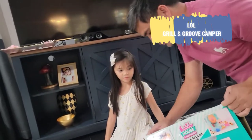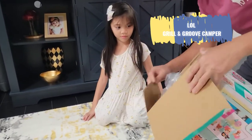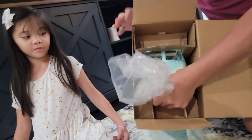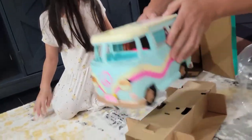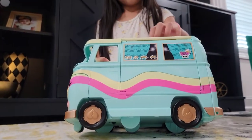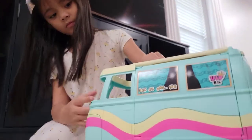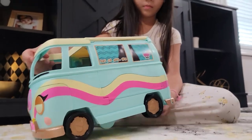Extra pa si Papa. Wow! Look at that! Oh my gosh! Oh, that's the nice one, Bella! Look at that! Wow! May stickers pa ba yan? Oh, you still have to assemble it? Wow!